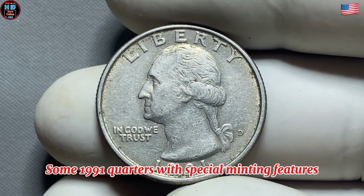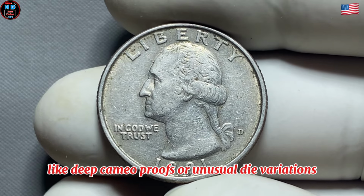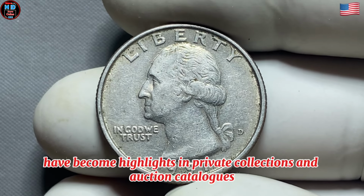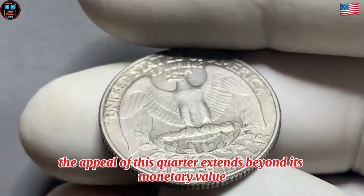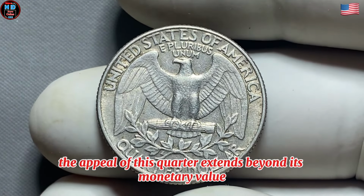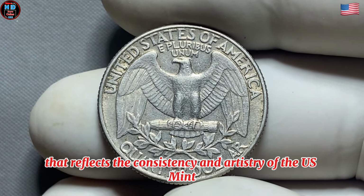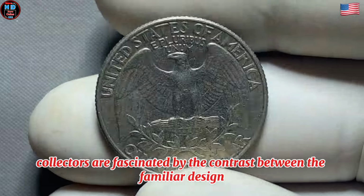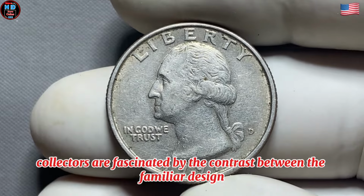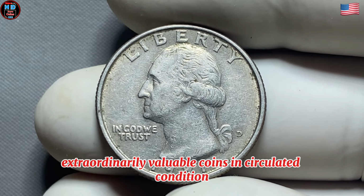Some 1991 quarters with special minting features, like deep cameo proofs or unusual die variations, have become highlights in private collections and auction catalogs. The appeal of this quarter extends beyond its monetary value. It is a piece of history that reflects the consistency and artistry of the U.S. Mint over decades. Collectors are fascinated by the contrast between the familiar design and the unique characteristics that can make a single coin extraordinarily valuable.